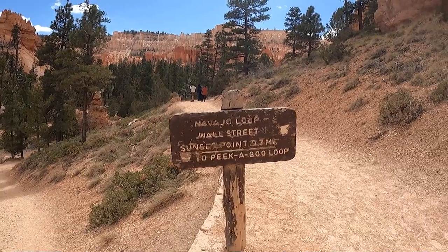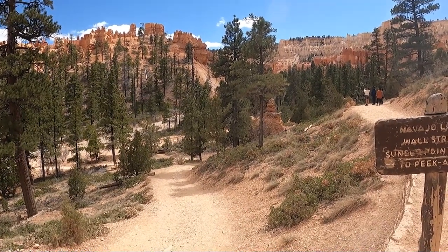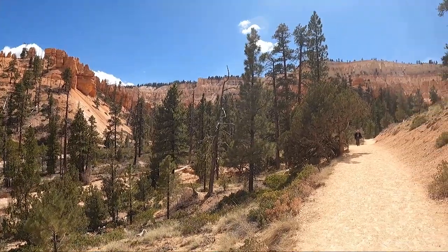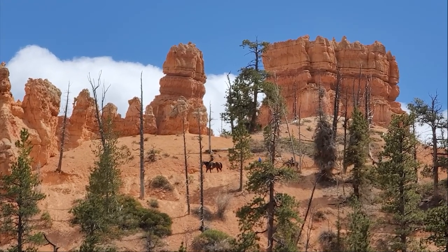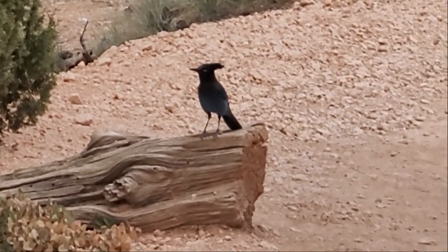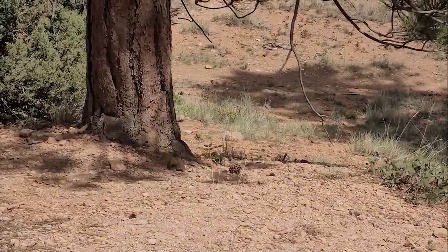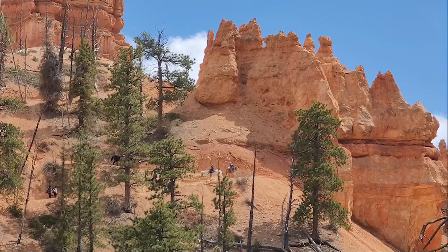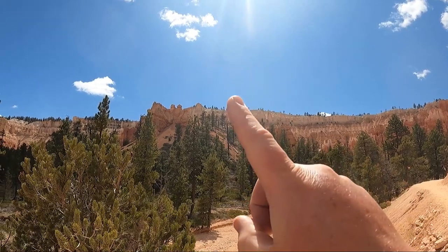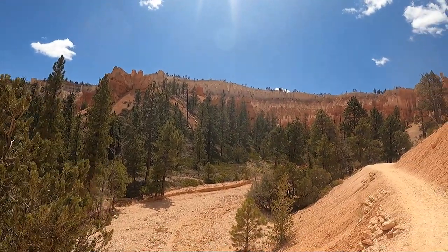So we're kind of at the halfway mark of the Navajo Loop Trail, but this goes to the Peekaboo Loop, which is supposed to be very cool. So that up there is Inspiration Point. We should check that out too. There's a rim trail that goes all the way over, but I believe you can drive over to Inspiration Point. I'm not sure. I'll have to look on the map.